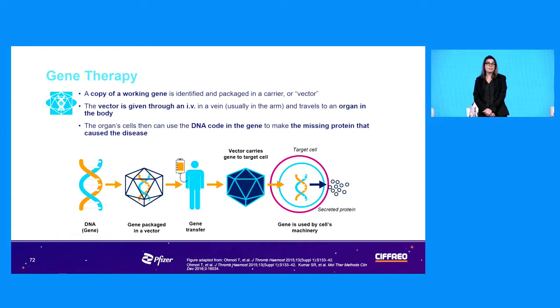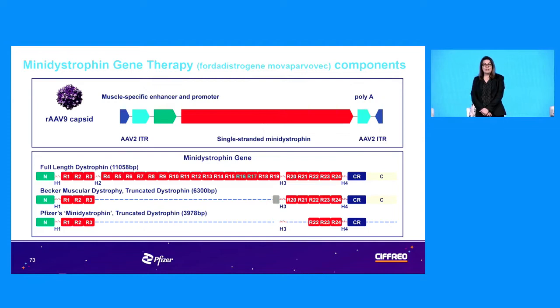When Dr. Chamberlain talked about dystrophin, I think he gave a great example. I just wanted to explain our packaging, if you will. We're using the recombinant AAV9 vector as our vehicle, and we're putting in a mini dystrophin, as exemplified by the red box. The instructions for this are the blue and green boxes. And like Dr. Chamberlain said, the full-length dystrophin is enormous. It is way too big to fit into our vehicle.